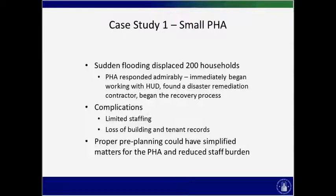For example, these case studies are based on experiences at real PHAs, both of whom did an incredible, phenomenal job responding to a disaster. In this case, we have a PHA that has a portfolio of less than 200 units. And the flooding displaced them, and the flooding was completely unexpected. You know, there was not significant advance warning.